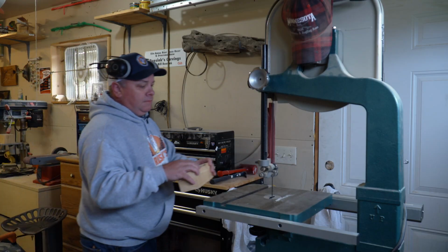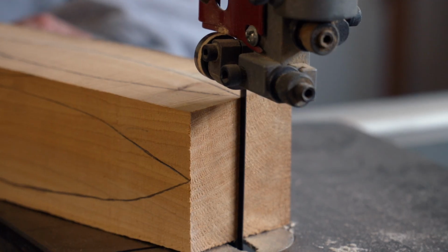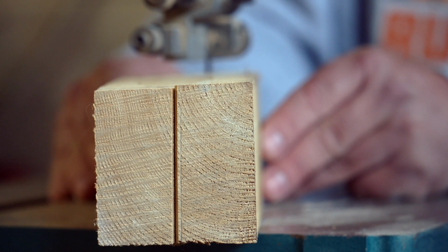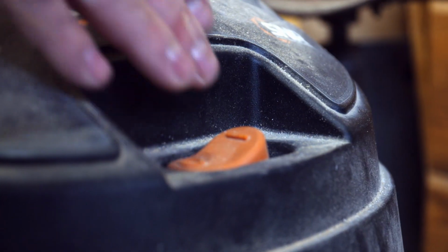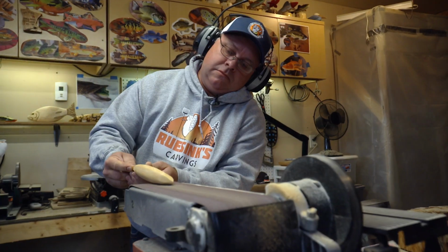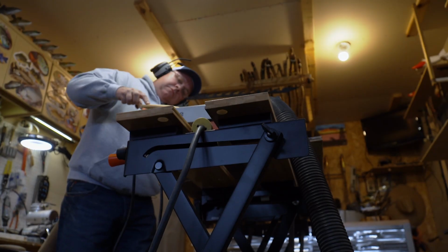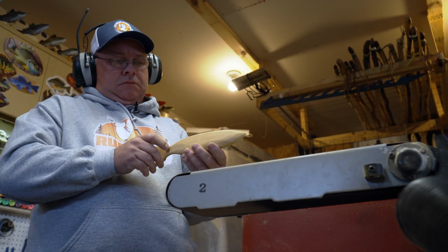In his garage-turned-workshop, Bill gets right back to work. One cut after another, a block of wood becomes a fish. But from the bandsaw, the sander, a lot of hand sanding. That's probably the one monotonous part of it, is a lot of hand sanding. And it's up to your imagination from there.